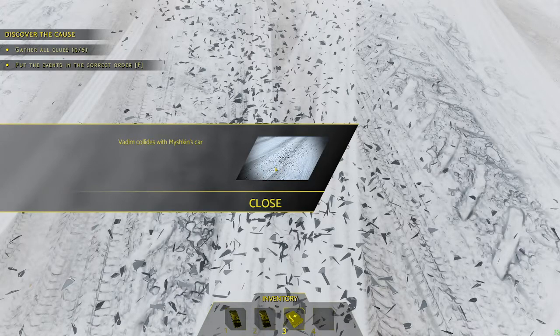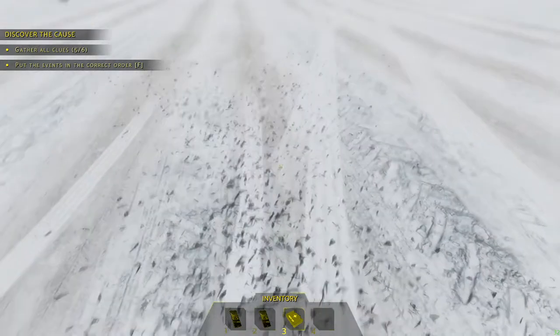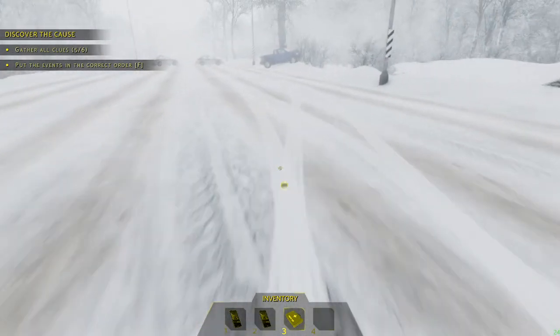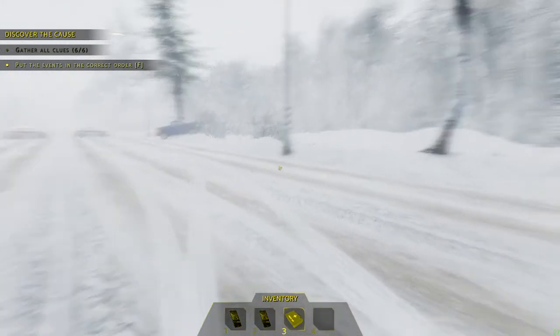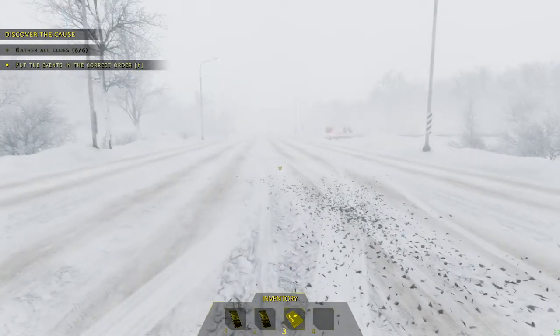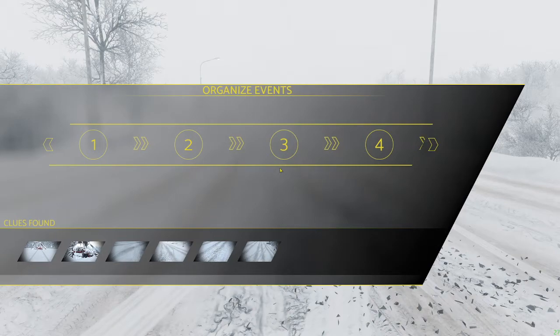Venom collides with Michigan's car. Alright. Pickup spins around and slides into a tree. Alright, well that's all of them. Now let's piece this together.